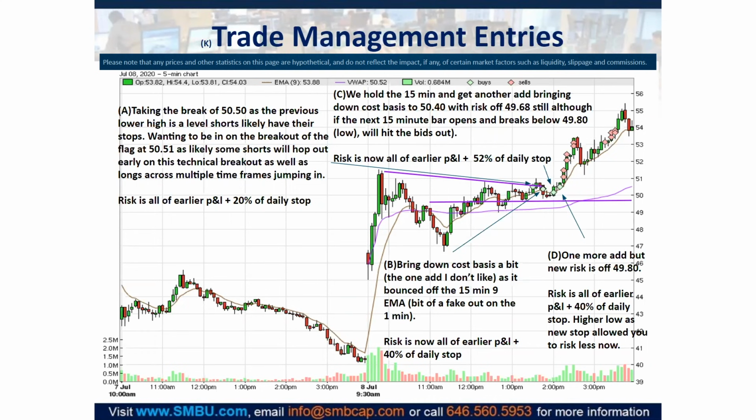So risk is now all of earlier P&L plus 52% of daily stop. That is from the hard stop. And then I have one more add, but the new risk is off 49.80. We'll get into that. We're going to show the tape a little bit to clear this up. And risk is all off earlier P&L plus 40% of daily stop. Higher low as new stop allowed you to risk less now.